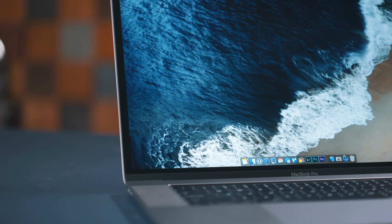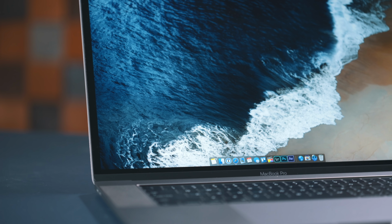And it can be tough to find the best apps for your Mac computer. So we're continuing the series we started with iOS and Android. And I've got what I think is the best and most useful Mac apps available.